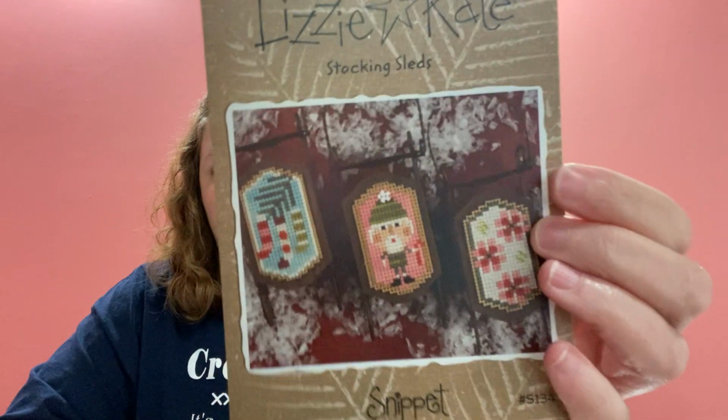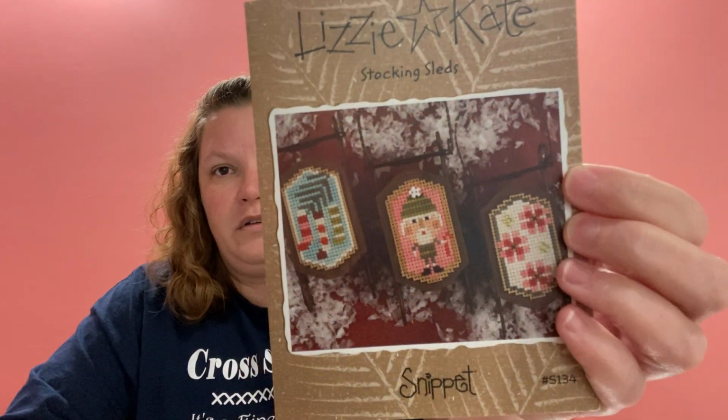And then I snagged a little Lizzie Kate stocking sleds, because I'm all about stitching these little sleds right now. Figure that might be my ornament sister exchange for next year. Okay, so that was the haul portion. I didn't get any haul since you've seen me last. That was not done at the retreat.